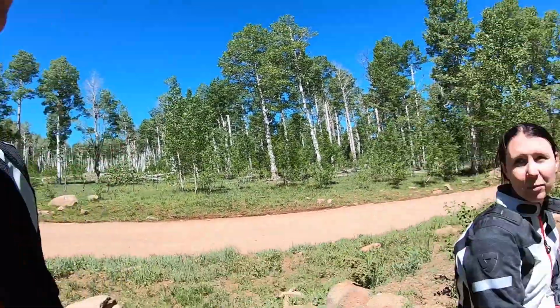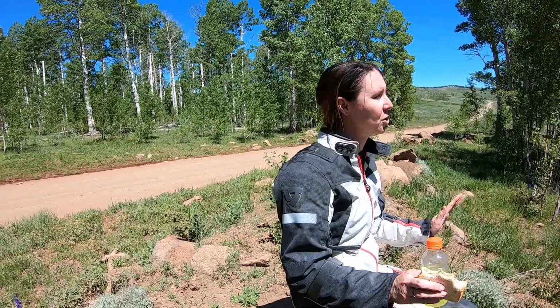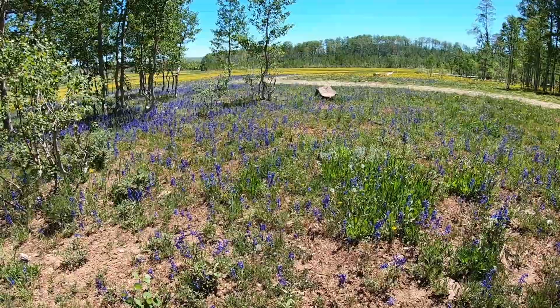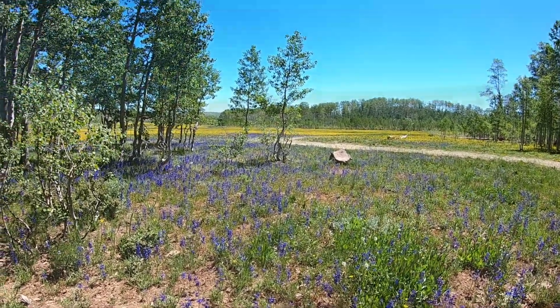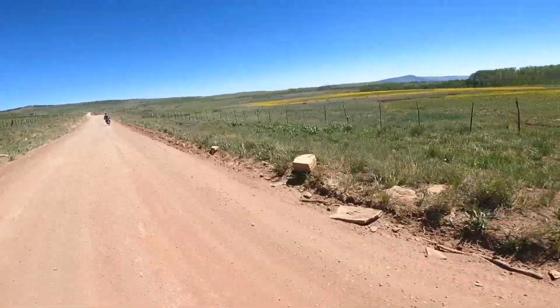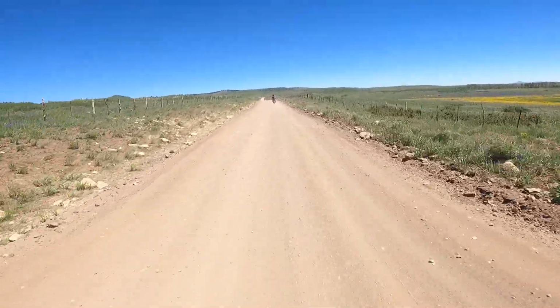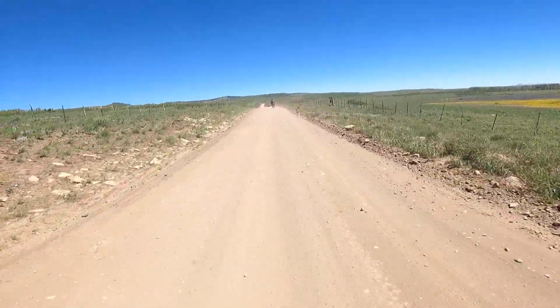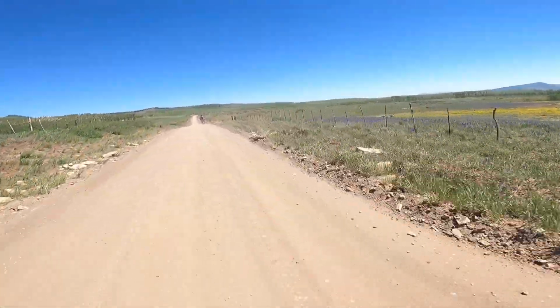Taking a quick break for something to eat. All this riding gets someone hungry, doesn't it, Jen? There are worse places to have lunch too. That's true. Check out those wildflowers. Beautiful up here. All right, we had ourselves a quick stop for lunch in a beautiful area, and now we are back on the road. Ride has been super awesome so far. Can't wait to see the rest.